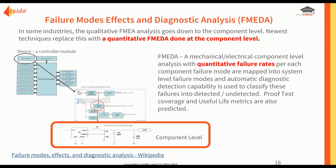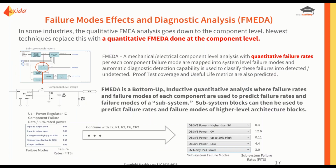You can also take advantage of the automatic diagnostic capability that's been planned as part of the architecture and show the value of that quantitatively. And if you have maintenance tests, often called proof tests, you can get the effectiveness right from an FMEDA. How many of the failures will be detected with your proposed manual proof test? And lastly, what's the useful life? All of that can come from an FMEDA.